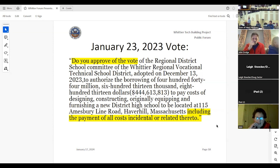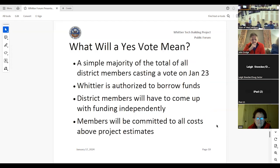I think the final sentence is also critical: if the costs exceed what is currently proposed, $444.6 million, we're not getting any more money from the MSBA. The member towns and cities are on the hook for anything. If there are unforeseen conditions and the costs are higher, we have to pay for it.